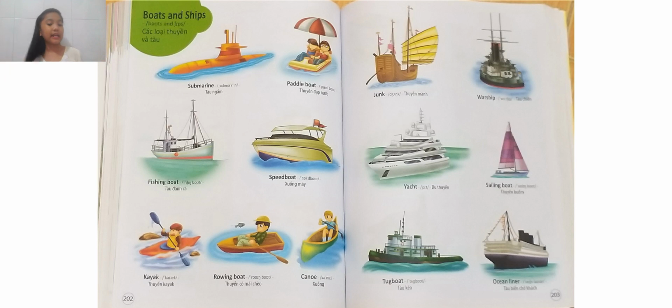Okay, next is a kayak. A kayak is a special kind of transportation that people usually use in places that are pretty small, and sometimes they use it for races. Next is a rowing boat. These are boats that don't have any machines. They need a paddle to row the boat. When people want to travel on this, they need to know how to row the boat, how to travel and how to control it.